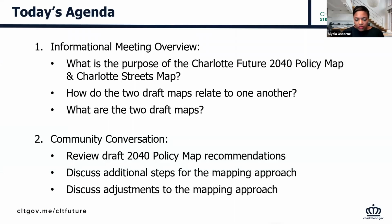So today's objective, and what we hope to achieve in this meeting, is to have a conversation about the draft 2040 policy map and the recommendations within the West Inner. Before we dive into this evening's conversation, we'll provide some high-level information about the Charlotte Streets Map and the Charlotte Future 2040 Policy Map. However, a more in-depth overview of the two projects is recorded and also available on our website. And someone will drop a link in the chat for you to go to those websites and get more information.